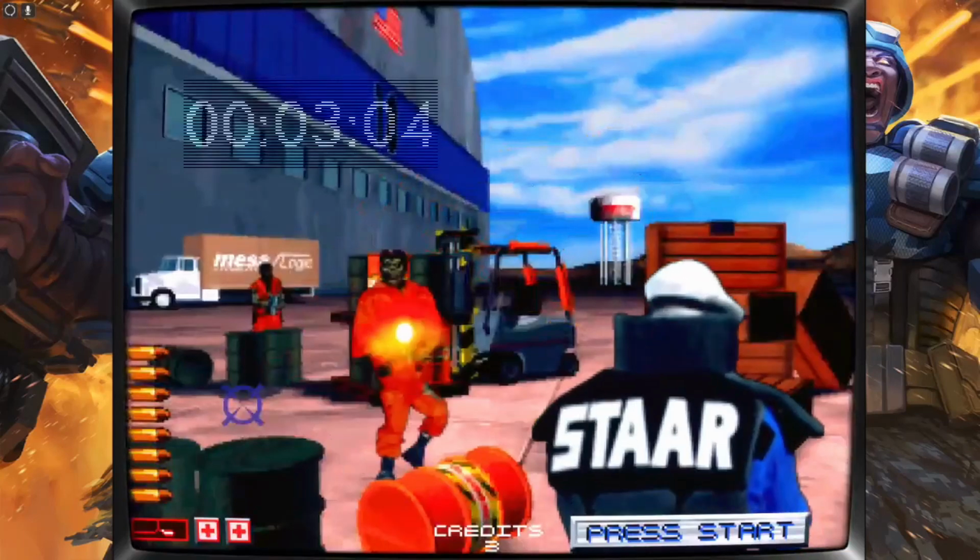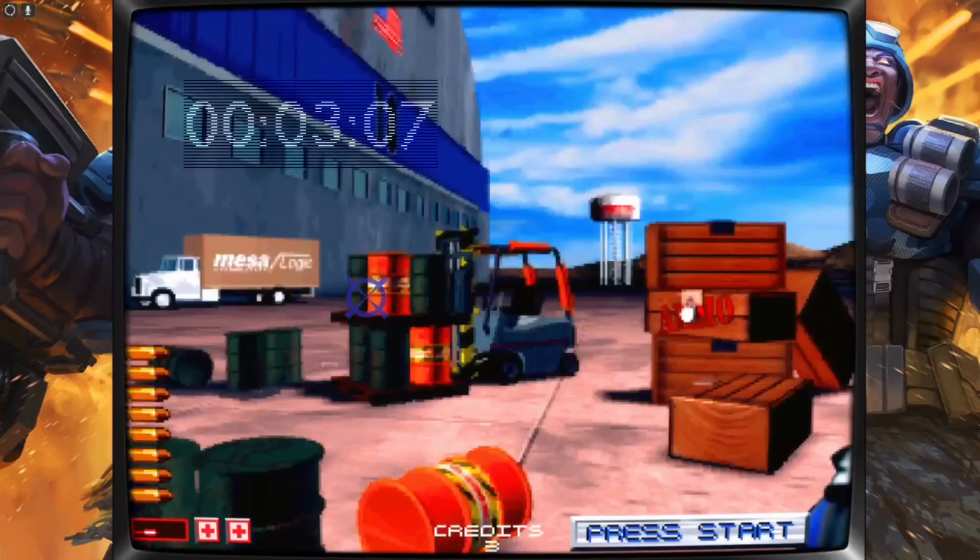Reload. To reload, you do shoot off the screen. It takes a little getting used to the trackball.